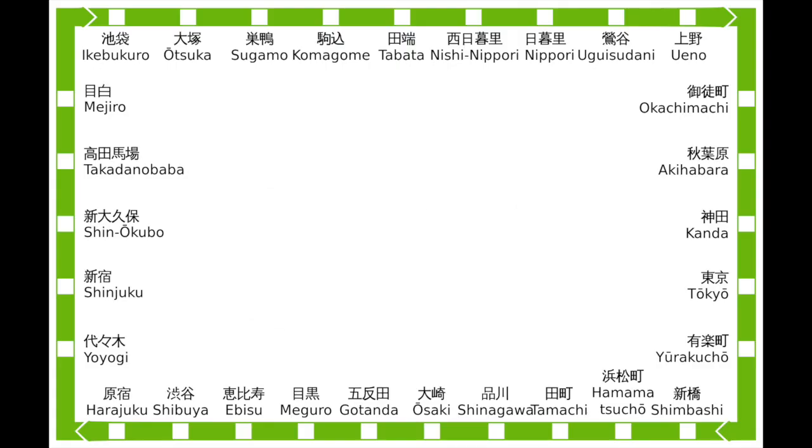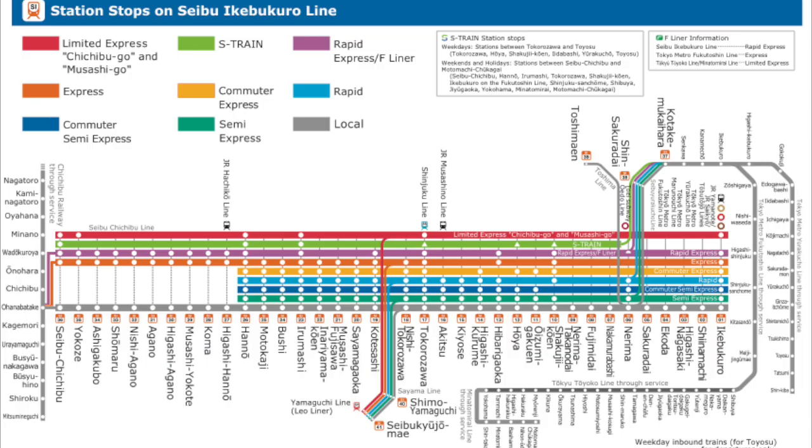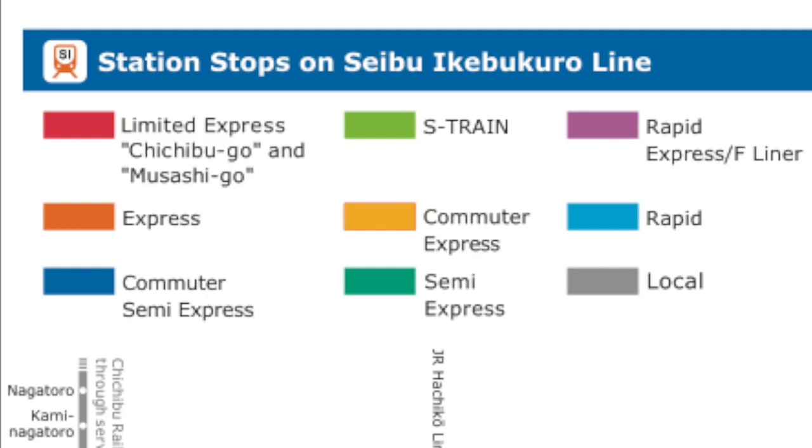Remember when I said the Yamanote Line only had one type of train? Well, it's not always going to be that easy. Let's take a look at this map here. This is the Seibu Ikebukuro Line, and there is a ridiculous number of express trains. Like, of the 9 trains you see here, 6 of them have the word express in it, and I just feel like at that many trains, the word just loses its value.